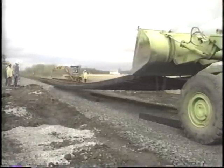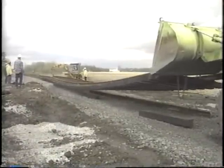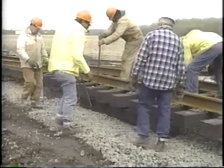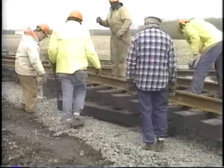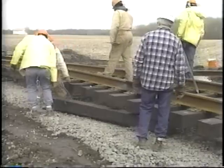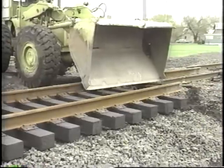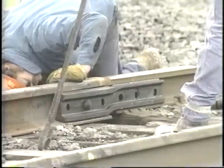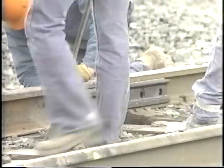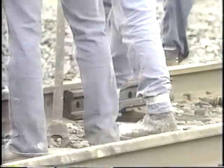Using an end loader to pull it and a backhoe to guide it, the panel is pulled into position. Old rails and ties were used to skid the panel over the new track bed. These prevent the cross ties from digging in. The panel is jacked up to remove them. The rails are lined up with each other. Compromise bars are used to connect the new, larger 132-pound rail to the mainline 130-pound rail.